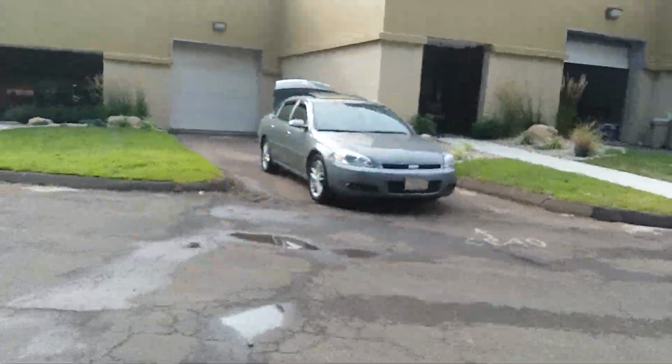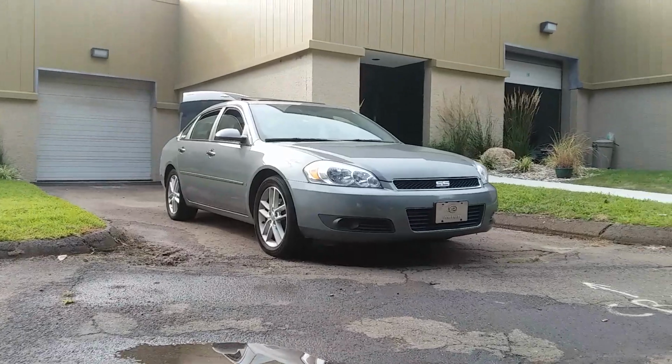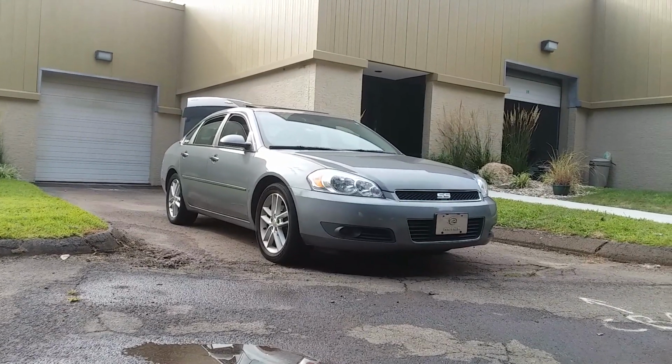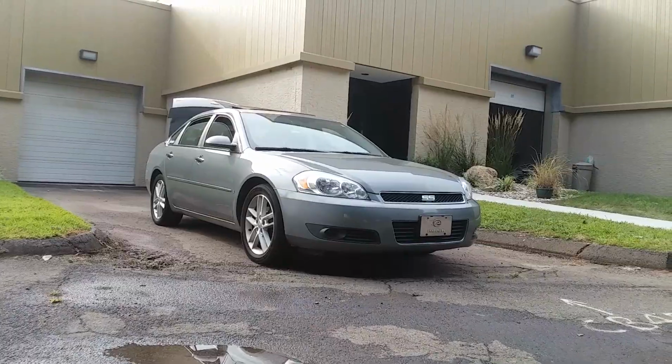So tune in tomorrow for the show. I can promise you, this old girl right here is not going to be part of the show. Looks like it's got a spoiler on the back, huh? The trunk's up. But yeah, this old girl is not going to be part of the show. Maybe I'll clean her up and put her in. That's my poor man's Cadillac right there.